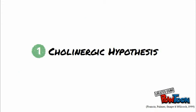The cholinergic hypothesis is the oldest statement of Alzheimer's. A loss of cholinergic function in the central nervous system contributes significantly to the cognitive decline associated with advanced age and Alzheimer's disease.